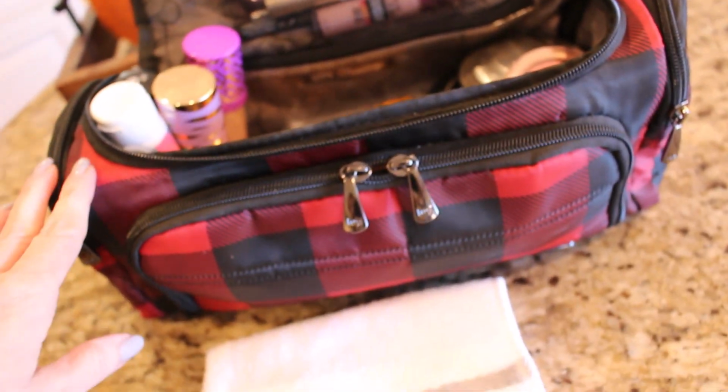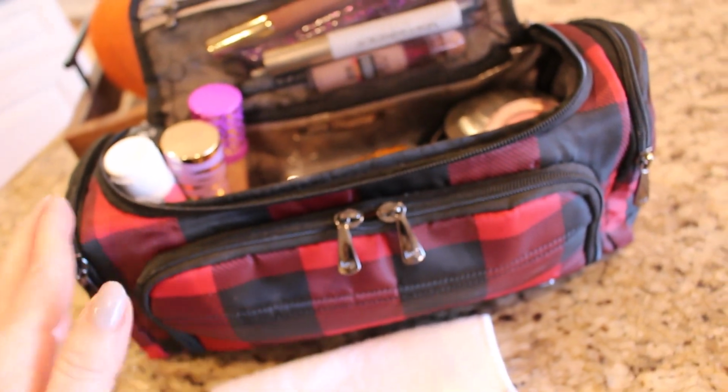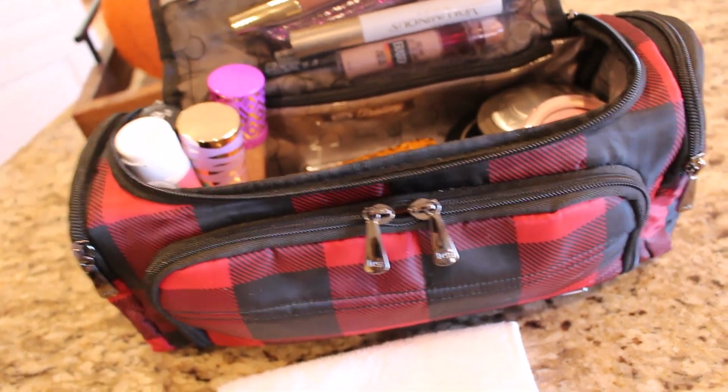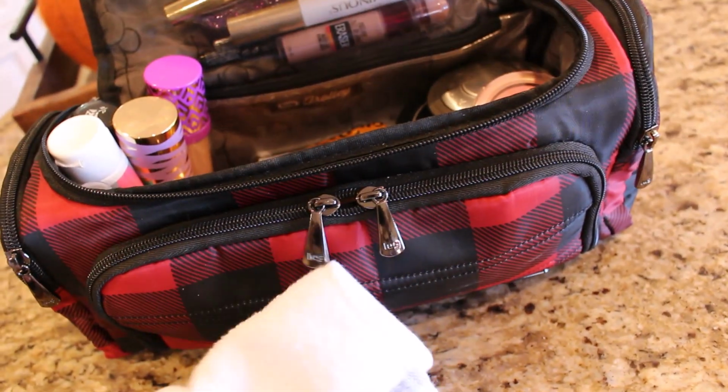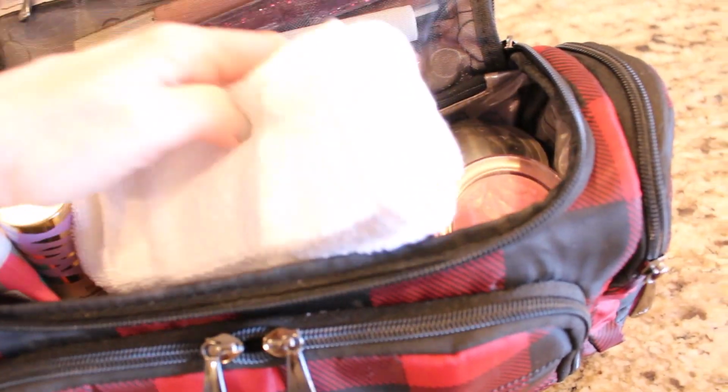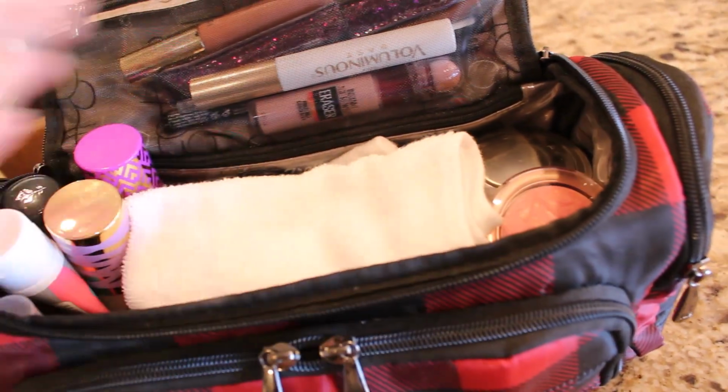Now they have them in several different sizes. I think this might just be the regular size. They have one a little bit smaller, and they also have an extra large size. But this size is perfect for me. As you can see, I have so much room in here that I can just add just about anything.